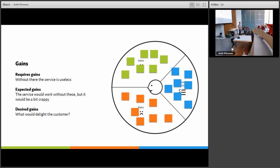But those are also oftentimes things that people forget in a service. What is going to delight people? So remember also those desired gains. Not only the essentials, of course when we do this kind of lean approach, we focus on the essentials, but think about it, if you can insert some of these delightful little things in there, then please do. That makes the service stand out.